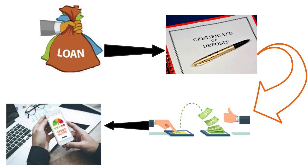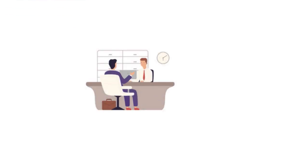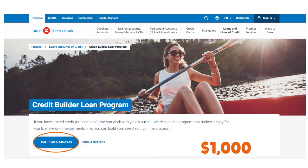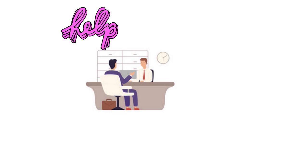You can also learn more about this Credit Builder Loan Program by visiting a branch. You can call the same number I gave you, 1-888-340-2265. And you want to get personalized help to help determine the amount and term that works best for your needs, okay?